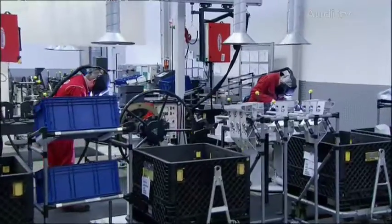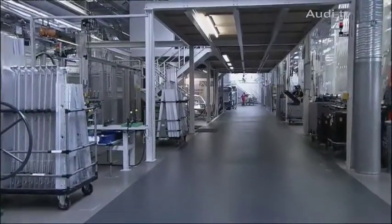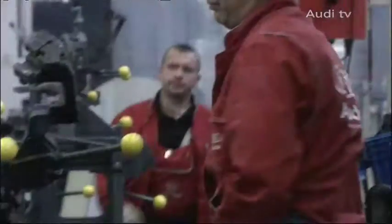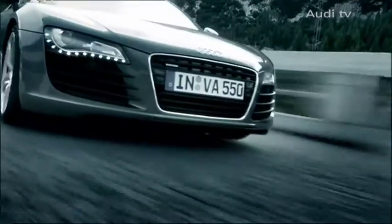Workbenches. The Audi factory in Neckarsulm produces the super sports car Audi R8, amongst others. Unlike large-scale production with its automated processes and sophisticated robots, Audi R8 production is manufacture in the true sense of the word. It is built largely by hand.